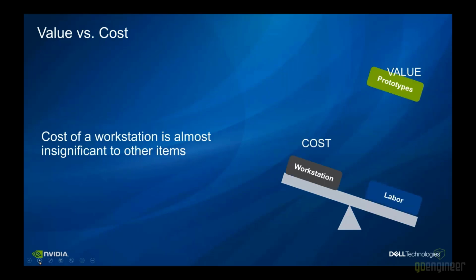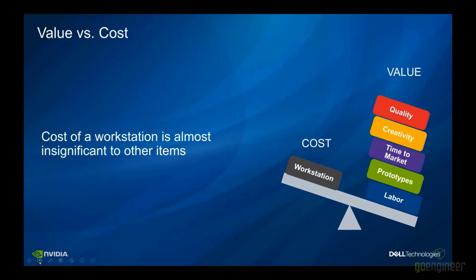So here are some of the things that I like to talk about, and I try to get people to think about when they're trying to justify a workstation. There are many, many ways to save the company money or create extra value by purchasing the best workstation you can. And these are just a few of those, and I'll talk through these.